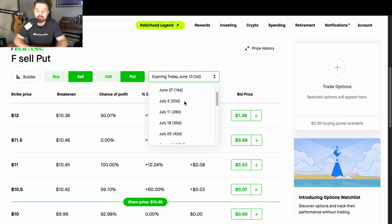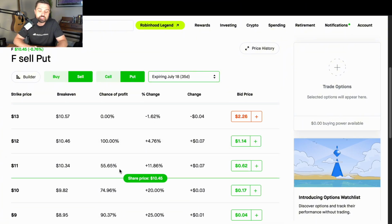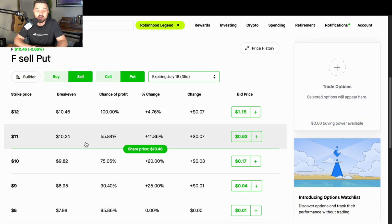And I'm going to go 35 days out. This is the options chain, right? This is the options chain. Now, right here is where I select my strike price that I'd be comfortable owning for it. At the end of the day, that's the only thing that matters. What price are you comfortable owning a stock at?